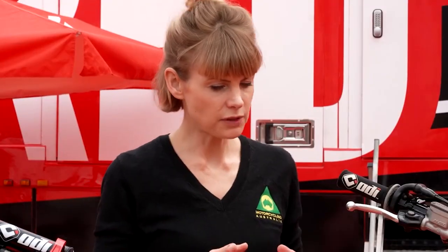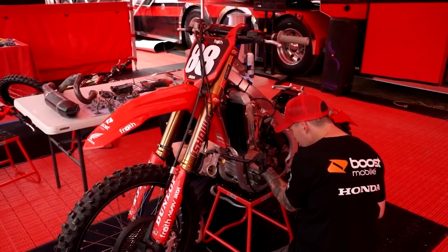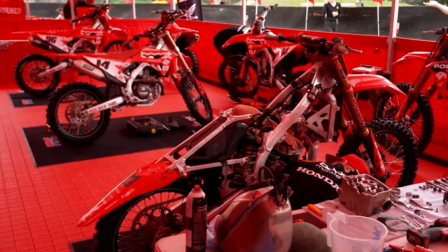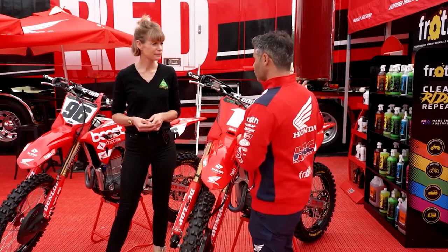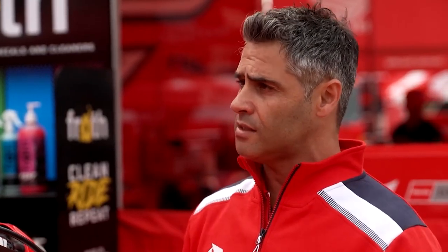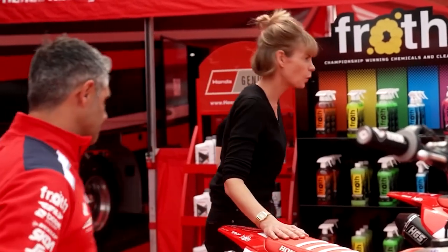So what is the difference between a privateer's race bike and one of your race bikes? The big difference between the two is the time we get to spend building the bike for the rider, and all riders are unique. So that's the luxury factory teams have, is that we have a full-time crew that go out with the riders daily and constantly work on improving the motorcycle or collecting data to help make it consistent. All right, let's go in and take a look inside. Cool.